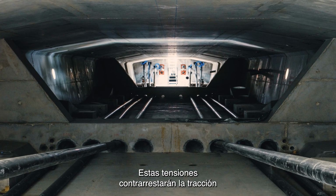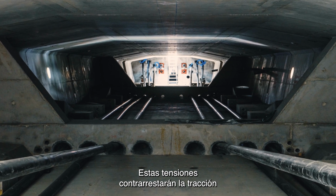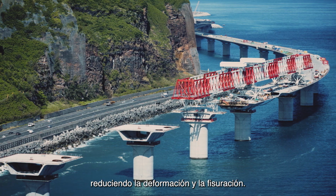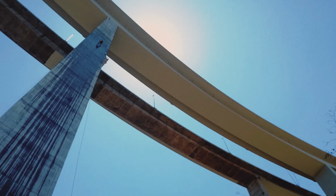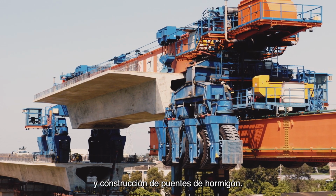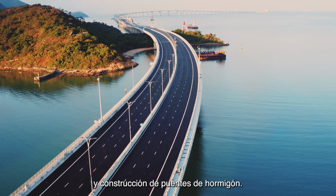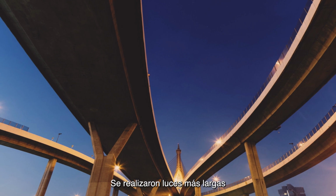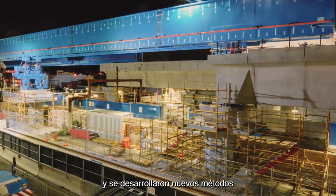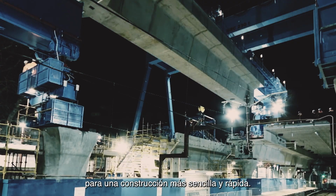The internal stresses will then counteract the tensile stresses caused by external loading, and therefore reduce deformation and cracking of the concrete. Within a short period, post-tensioning revolutionized the design and construction of concrete bridges. It allowed the use of concrete for ever longer spans and enabled the development of new construction methods, making construction simpler and faster.